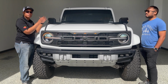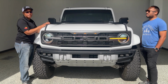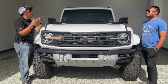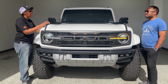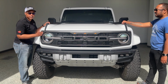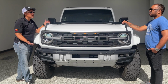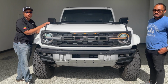When they had the F-150 Raptor, I always wanted to get one of those. Haven't gotten one yet. And then this baby came out because I also had a Bronco. I also had an F-150. So I've had two of their base models, and now they've got performance versions. And we have one here. Not mine yet, but I'm super, super excited about it. So we just wanted to dive into some details, give you an overview, give our thoughts and opinions, maybe things we like and don't like, and hopefully you guys will share your thoughts and opinions on this vehicle as well.